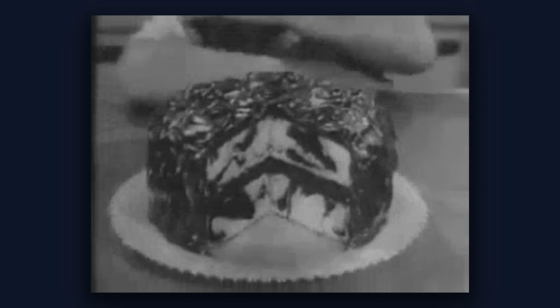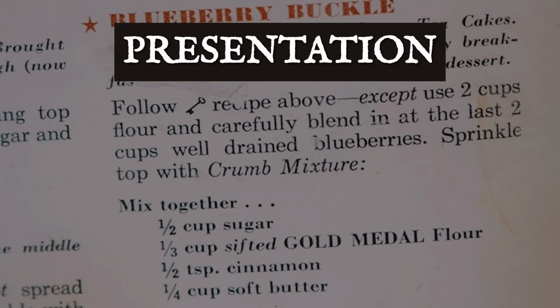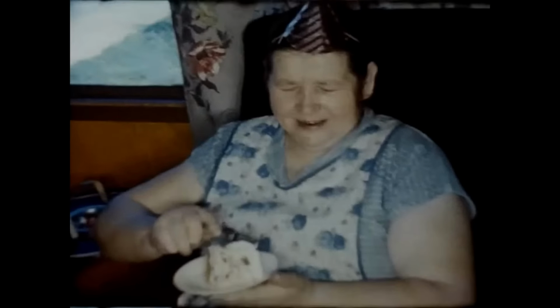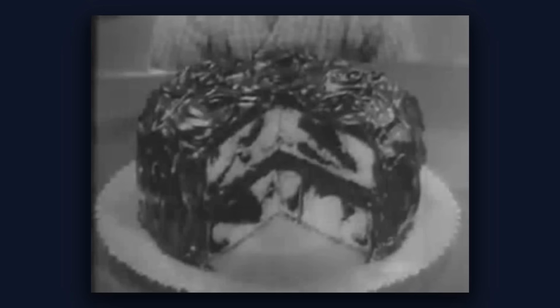Some used white frosting made from shortening and powdered sugar. Others reached for Dream Whip. Either way, it gleamed under the dining room light like a sugary ornament. Betty knew the trick was in the presentation. One perfect layer cake could make a budget meal feel grand. It wasn't just dessert. It was a reminder that joy could be homemade, even when store-bought ingredients made it possible.